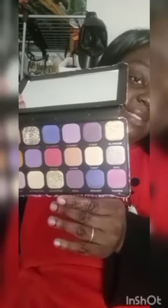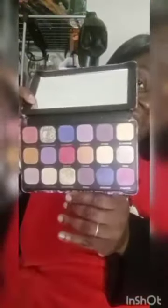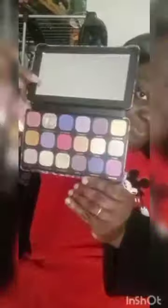You get a lot of purples. If you're into that whole purple thing, you get a lot of purple shades in this palette. You can definitely do a lot of smoke looks with that. I can't wait to really use this palette. I'm really excited for it. Like I said, the formula makes these shades look super creamy. So I can't wait to see what that is all about.